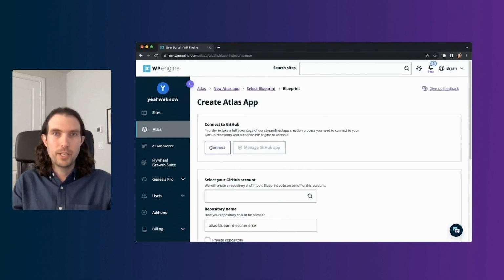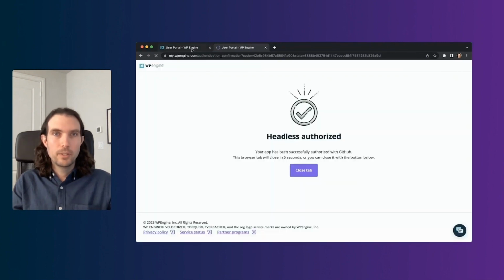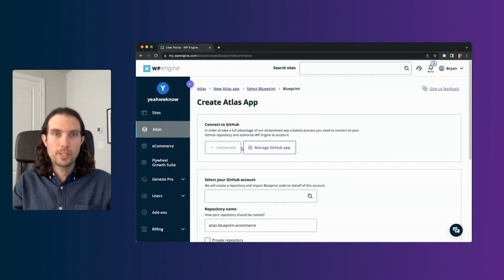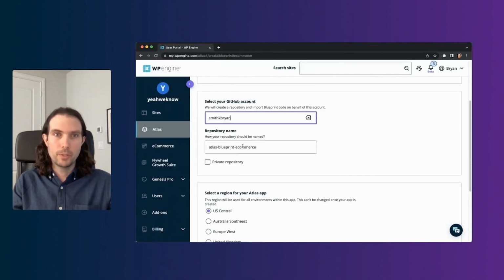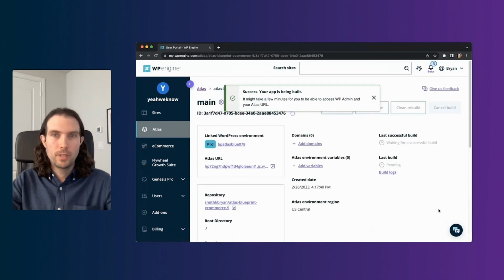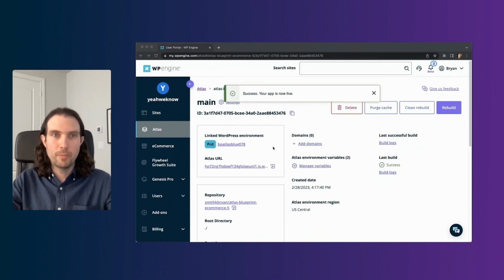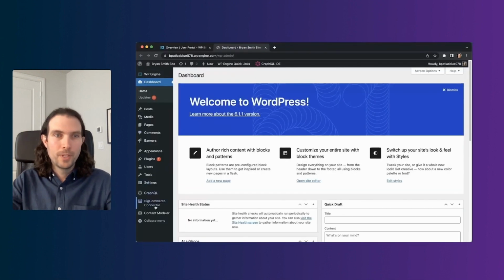So the next step is to connect to your GitHub account. And then what we'll be doing is we'll clone the repository, our repository, into yours. So you select your GitHub account, the repository name, and then we'll hit Create App. So a few things happen during this process. First, we provision the WordPress site. We build the Atlas code for the Atlas app, and then it gets deployed. And that process usually takes about 5 minutes, but we've sped it up here.